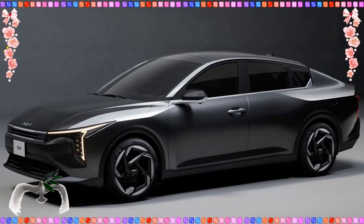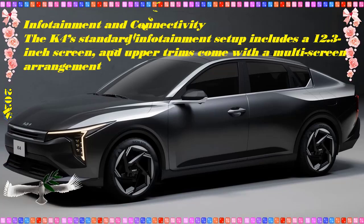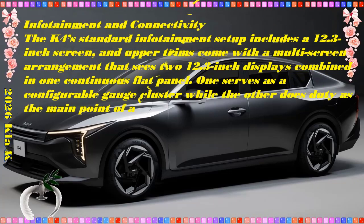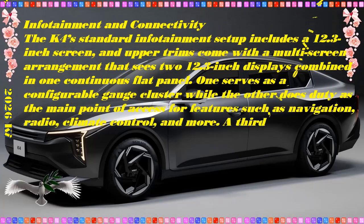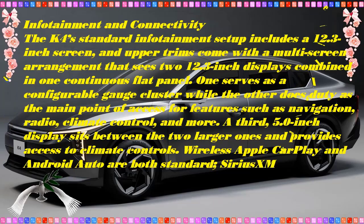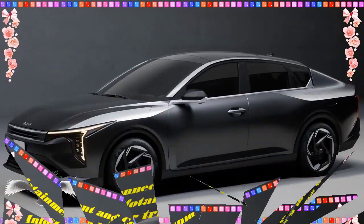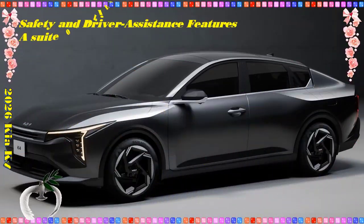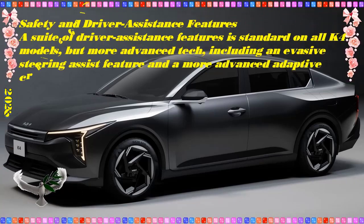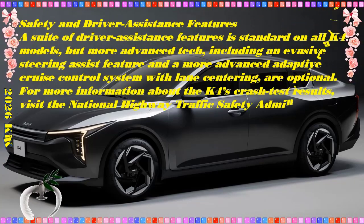Infotainment and connectivity. The K4's standard infotainment setup includes a 12.3-inch screen, and upper trims come with a multi-screen arrangement that sees two 12.3-inch displays combined in one continuous flat panel. One serves as a configurable gauge cluster while the other does duty as the main point of access for features such as navigation, radio, climate control, and more. A third, 5.0-inch display sits between the two larger ones and provides access to climate controls. Wireless Apple CarPlay and Android Auto are both standard. Sirius XM satellite radio and in-dash navigation will also likely be available across the K4's lineup.